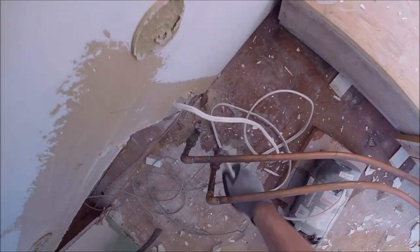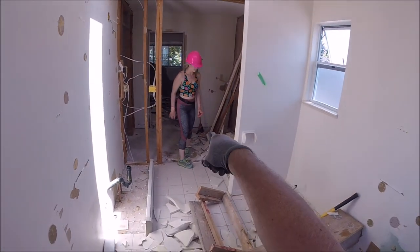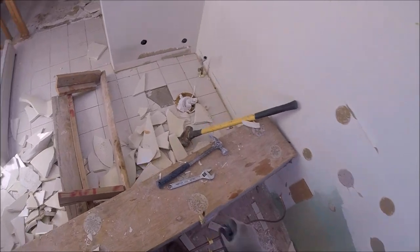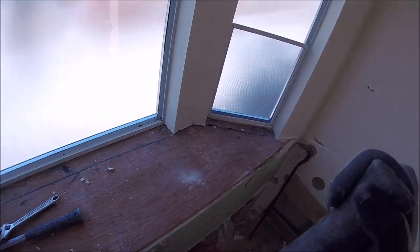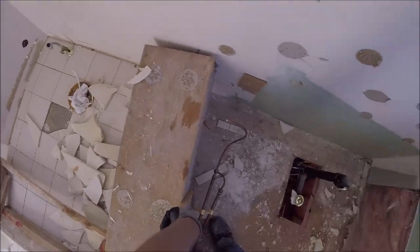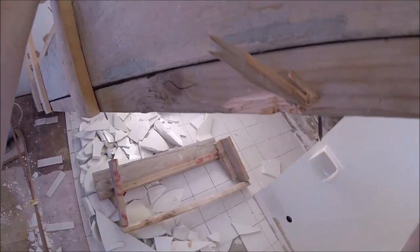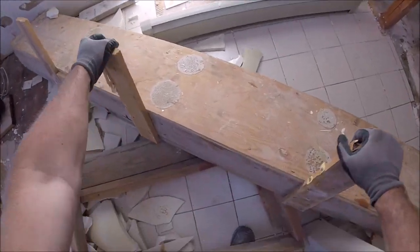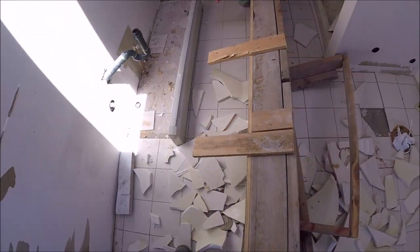Copper's mine. It's gonna shut off. Pass me a sawzall, Melissa. Where is it? It's right in the corner. I was right, it should have been there somewhere. Sawzall, not there? Okay, he'll bring it up. Oh, it's heavy. Watch out. Just slide it out.